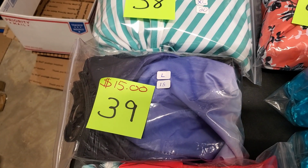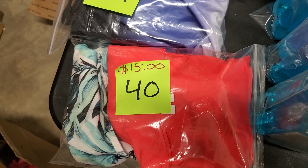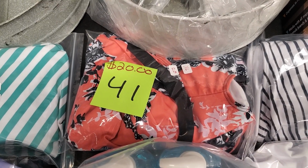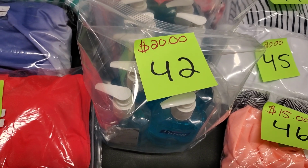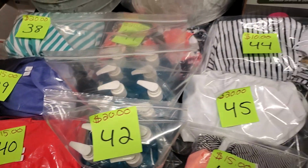Number 39 is a purple and black large swimsuit for $15. Number 40 is an orange and teal large swimsuit for $15. Number 41 is a peach and black extra large swimsuit for $20. Number 42 is a set of 4 small size Purell brand hand sanitizer bottles for $20 for all 4 of them, and we have 3 available. 3, is that right?